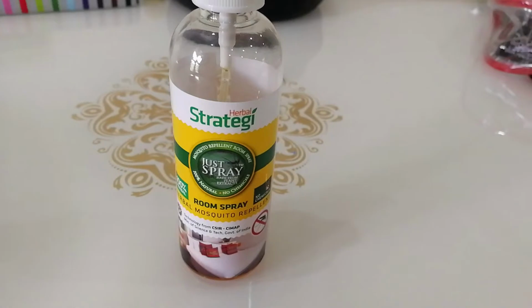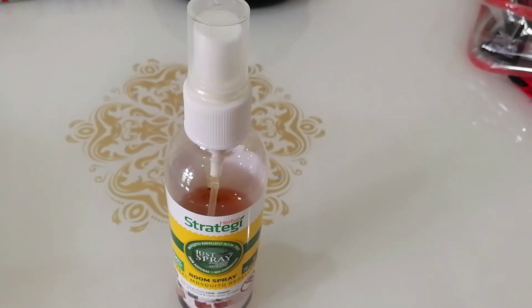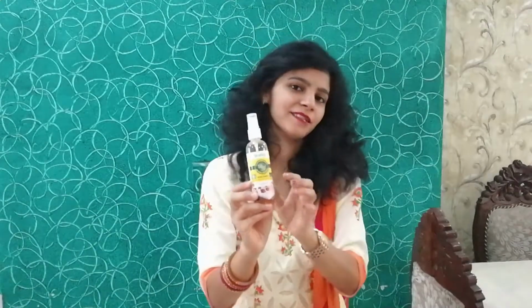So this is very nice, and this fragrance keeps everything away. This is again herbal, and it is of the Strategy company. You easily get it in the market or on Amazon online.